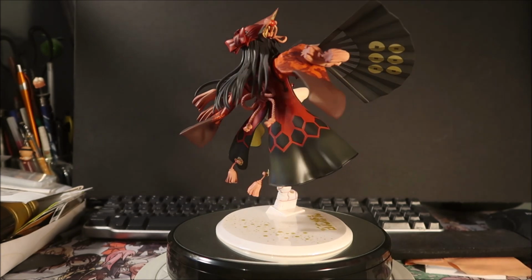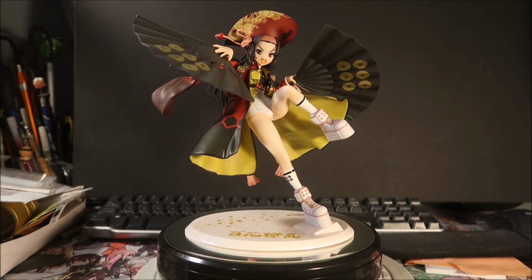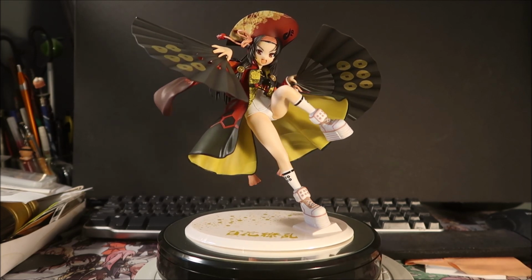Ooh, I like what I see already, guys. Okay, so that's the first 360, and then I will go take a closer look at her, and we'll scrutinize the figure, and we'll take a closer look together. Okay, see you guys in a bit.